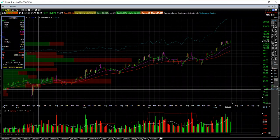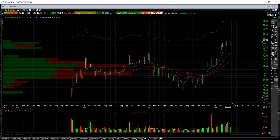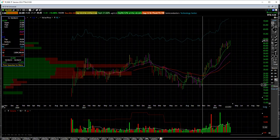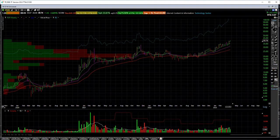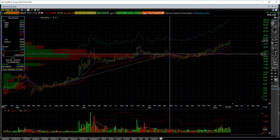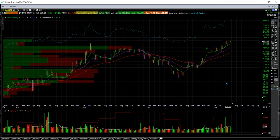ACLS. Again, the stock showing strong momentum. LGM, from the lows, it's been coming back quite strong. Period networks, a little bit slower, but the trend is up nevertheless. Rambus, big move last week, and we can see strong upward moving stock. Axon, overall up move, and then quite the move from mid 22.